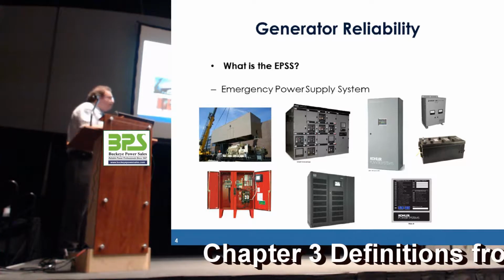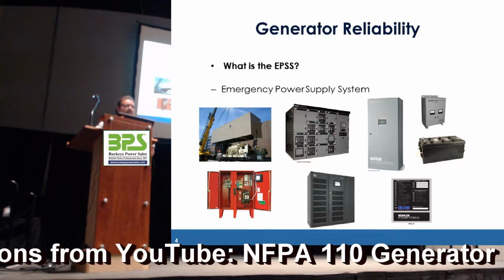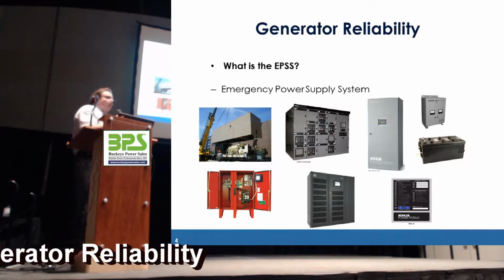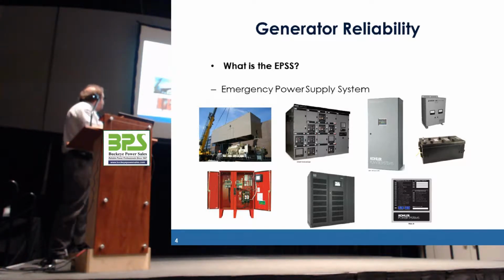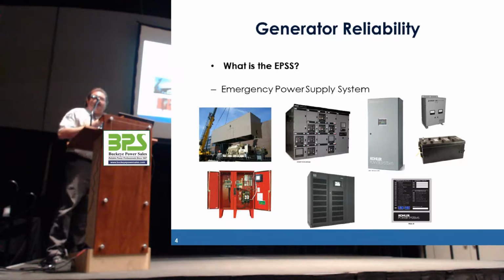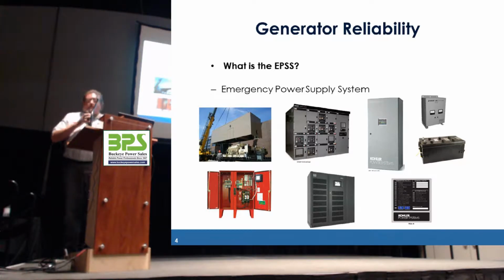So we're going to start by talking about what is the EPSS, or the Emergency Power Supply System. It's comprised of the emergency power supply, which is the generator, but there's more than just the generator to your facility. There's the generator, there's the potentially multi-unit paralleling switchgear, you have transfer switches, you have batteries and battery chargers, you have potentially fire pumps and fire pump controls. The UPS is part of your EPSS, and you have remote annunciation or monitoring of the equipment.